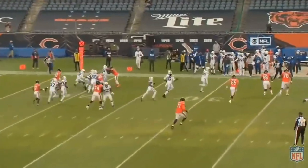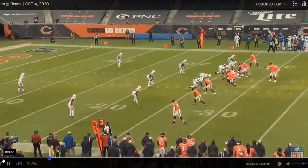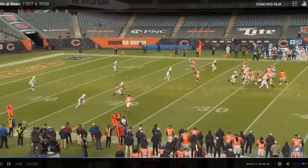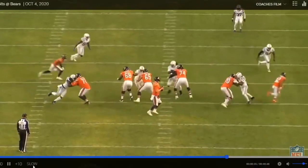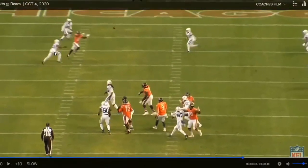Why is that? Well, let's watch this at a different angle. Because if you watch, the receiver is actually covered from behind by Kenny Moore. And then on the other side, you've got Khari Willis. So, legitimately, Julian Blackmon knows, hey, if this ball's thrown behind the receiver, Kenny Moore's got it. If he catches the ball, Khari Willis is going to light him up as he comes down with it.